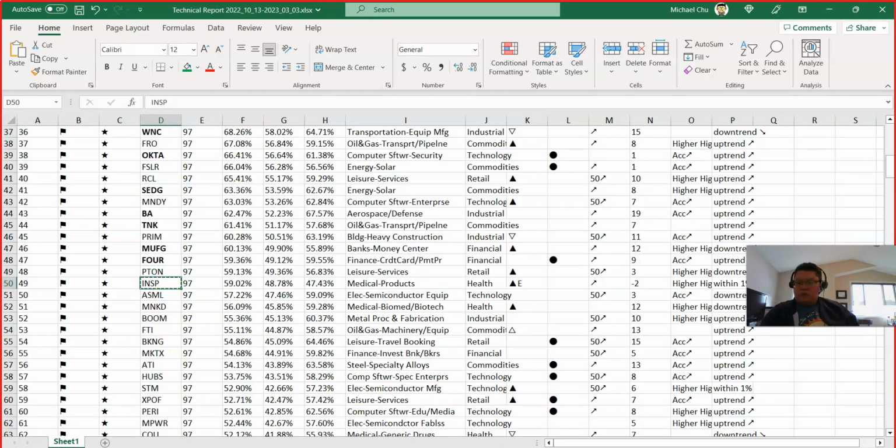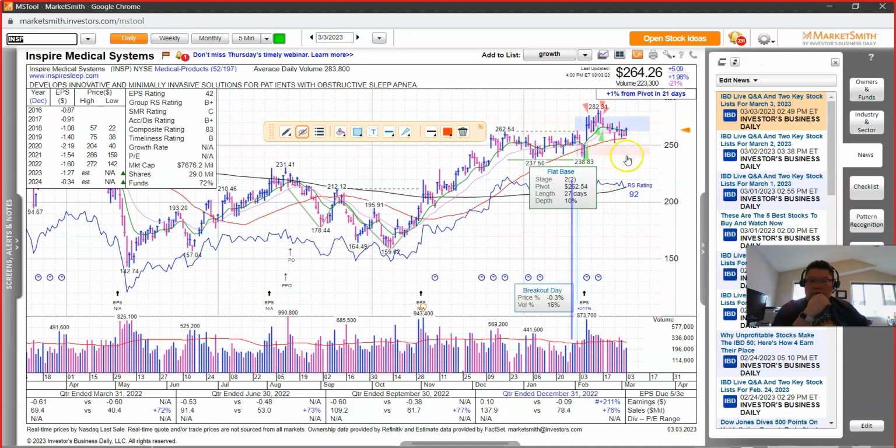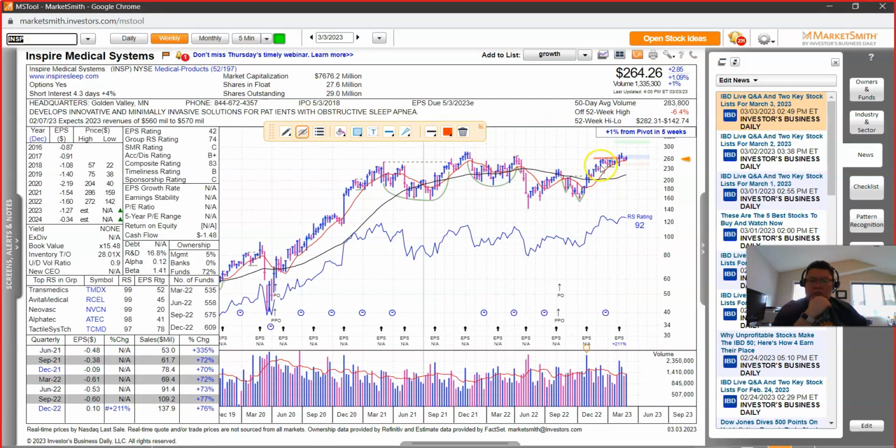INSP, this one keeps showing up. Medical products. Let me just take a quick look. I'm looking at this chart. It's very choppy though, sure. But one thing I like about it is that it is stronger than the general health sector. And this is not one of those biotech stocks that is a one-product kind of company. It has a lot of history. It's a turnaround story. Look at the sales. Even though the earnings are not strong, the sales have been consistent.